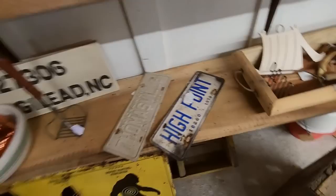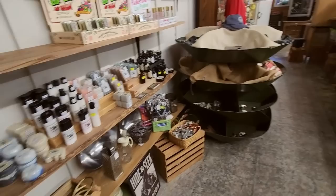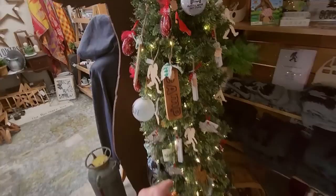And we have some old signs. Here's one from High Point, Thomasville. Yeah. All kinds of goodies. Oh my gosh. Oh, look at this. We have our Christmas tree up with all kinds of ornaments on it. You can get Sasquatch ornaments.